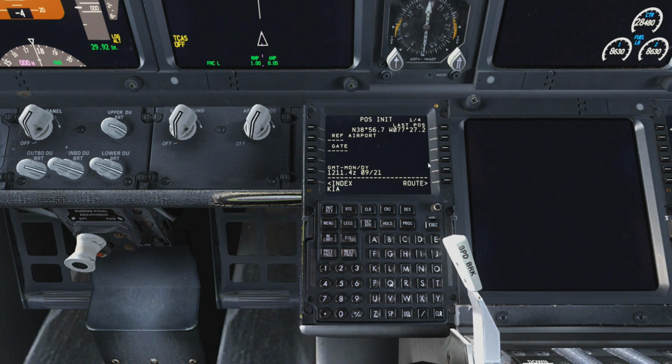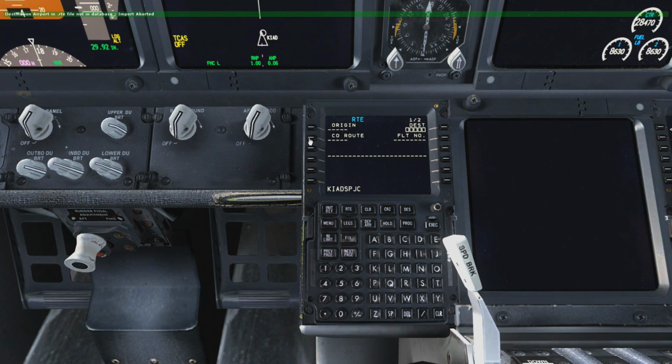I tried to fix these sounds as well, try to put the original ones back in. Hopefully it'll work. KIAD. It won't take the gate, which is D25. It says not in database. I just tried to change how this is listed. I'll put it as SPJC. The only thing is SPIM is the final one in there, so I don't know if it'll take it. Airport is not in the database. So the only way I think I can get this to work is to go KIAD and take it straight down there. But this is very confusing.